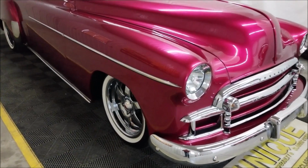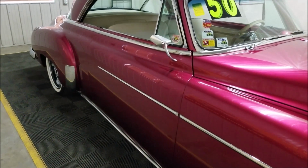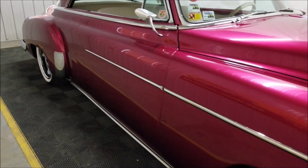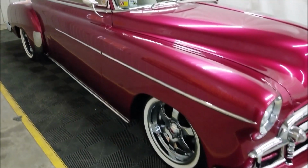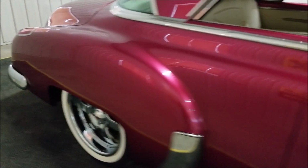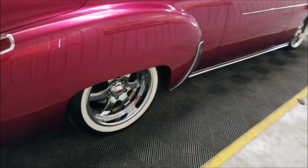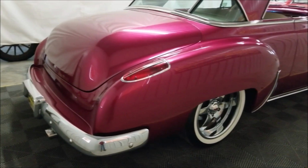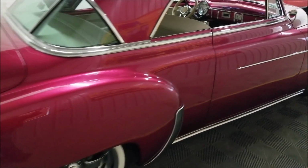You can see that chrome just pops on that raspberry or magenta paint. You can have the rock stone chip guard or stone guard back there on that rear fender where it flares out. Just can't say enough about how this car looks in person. It is cool. Get back here, take a look at that wheel. Provides that stance. French taillights, chrome bumper. You can also see everything's been shaved: the trunk handle, door handles.